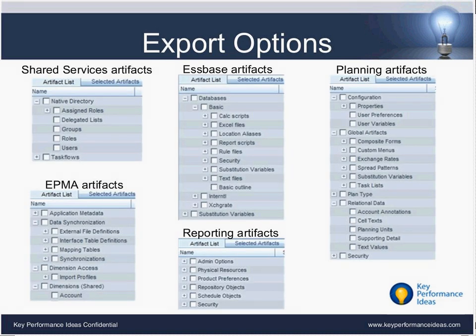Now, on this slide, I wanted to show a few of the options you have when you select the variety of different options with LCM. You can see there's shared services, EPMA, S-Base, reports, planning. Now, these are all the options you can select. You can select specific things, or you can select the entire application. I think what this shows is this really robust and flexible tool that enables users and administrators to import and export a variety of different things.